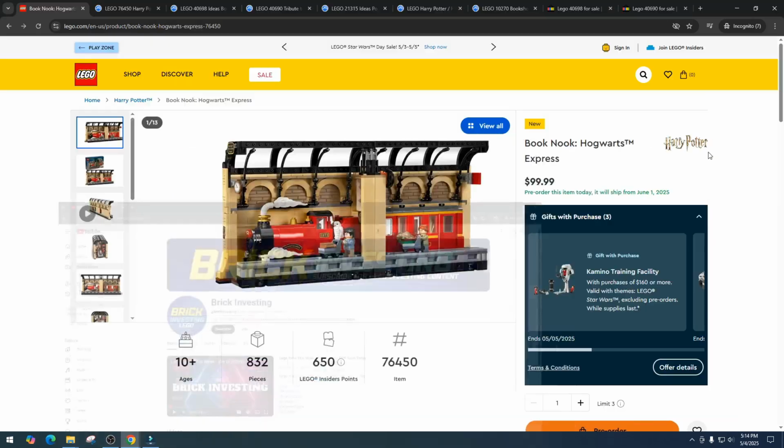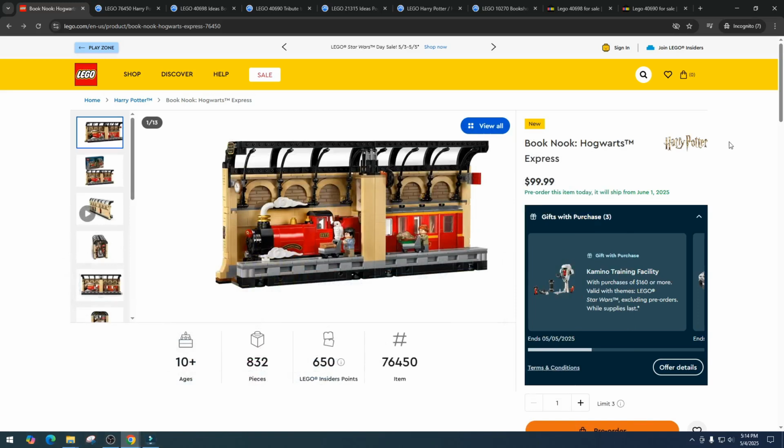But let's dive into it. Today we're talking about the Book Nook, the Hogwarts Express. This is item number 76450. This set is 832 pieces. You get 650 LEGO Insider points and it retails for $100. It comes out June 1st, 2025.